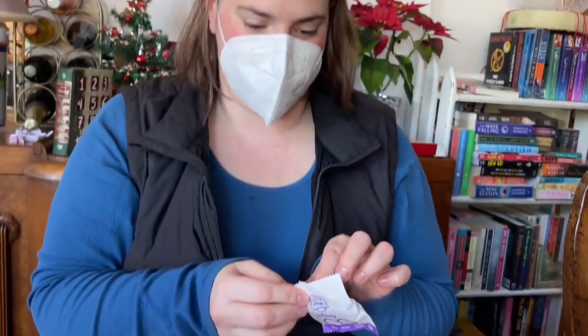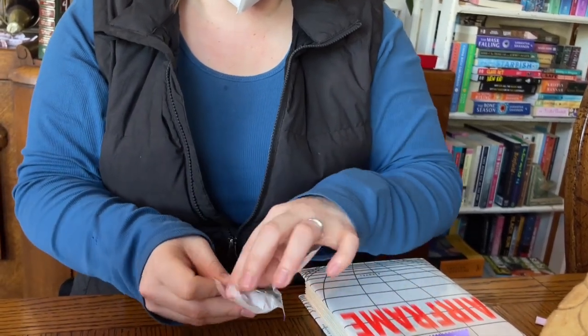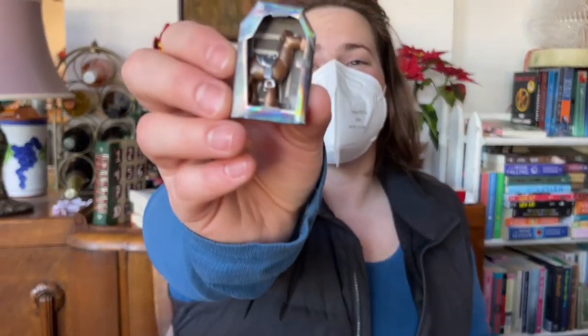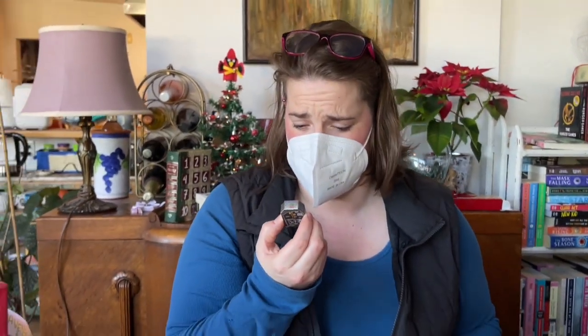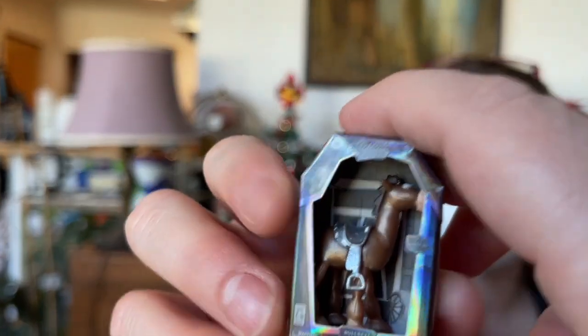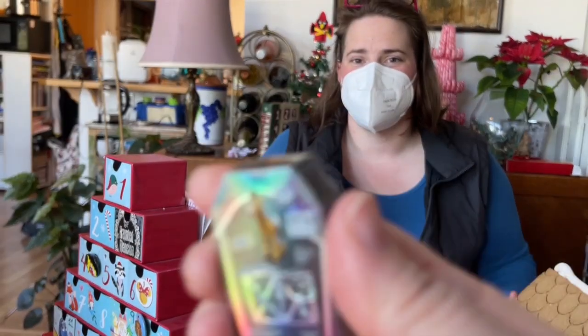Mystery. Mom and I used to always get Disney, like different kinds of mystery thingies. We love mysteries. Oh my gosh, I love him. What's his name? Let me see. Bullseye. Oh, another thing from Toy Story. Toy Story. How cute. That is so cute.